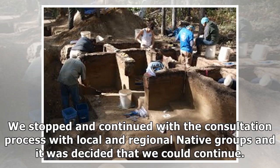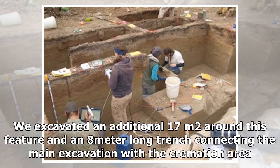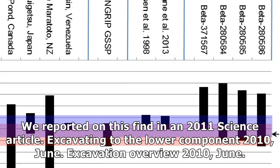We stopped and continued with a consultation process with local and regional native groups, and it was decided that we could continue. We excavated an additional 17 square meters around this feature and an 8-meter-long trench connecting the main excavation with the cremation area. We reported on this find in a 2011 Science article. Excavating to the Lower Component, 2010, June.